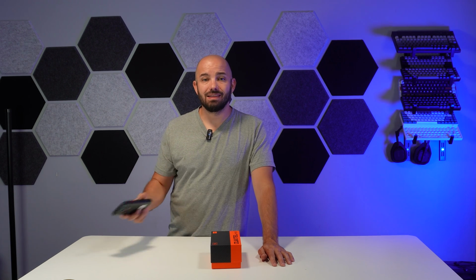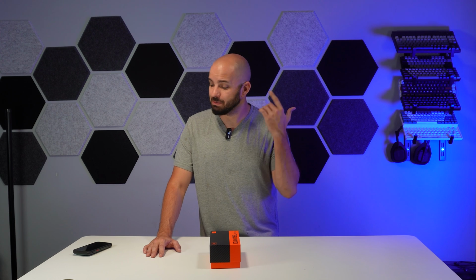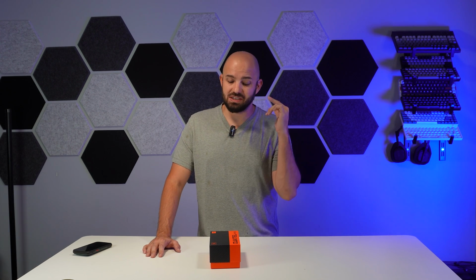Now, that said, let's keep in mind a couple of quick things here. That phone has not been connected to any type of GSM or cellular network just yet. That is a big drain on batteries, but still, that thing is impressive. But first, let's jump into the unbox.